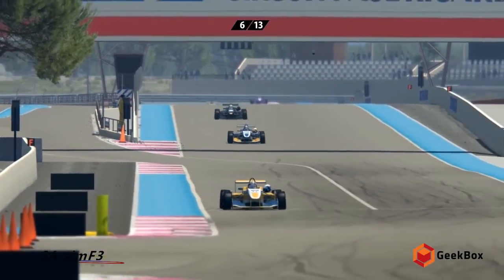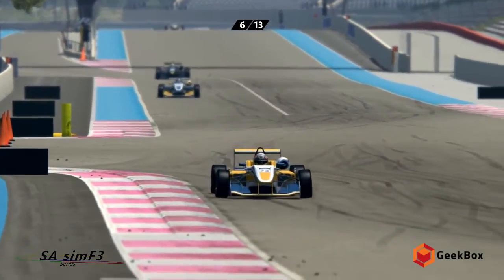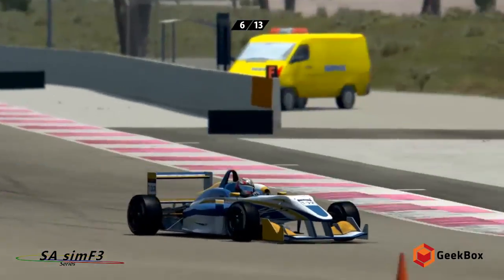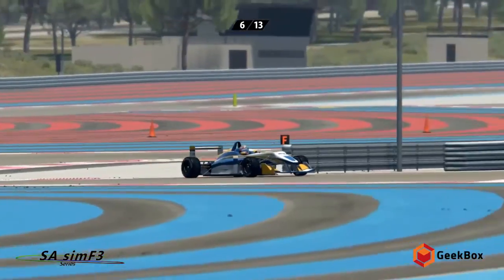These cars are actually pretty easy to drive but difficult to master, but it does make for a good entry level car to learn sim racing with.